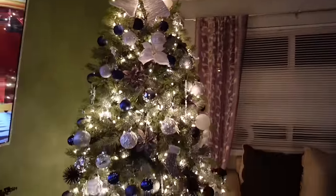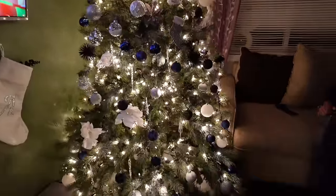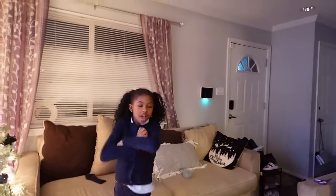So yeah. And now I am going downstairs because we are about to decorate the tree. The tree is basically already decorated, but I'm still adding ornaments onto it.